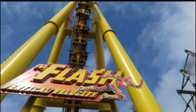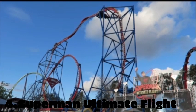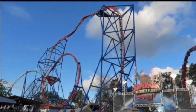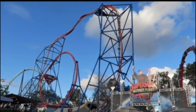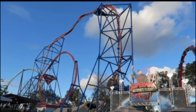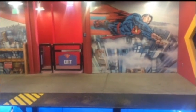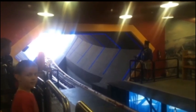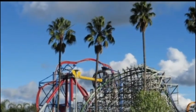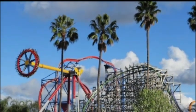And at number 4, we have Superman Ultimate Flight. Superman Ultimate Flight is cool. It's a Premier Rides Skyrocket 2. And Premier Rides, they don't give the best coasters, but Skyrocket 2. This is Electric Eel also at Six Flags, not at SeaWorld. And Superman. Ooh, this ride's cool. The slow 0G roll really gets me. And I love this ride for all it has. The twists, the turns, the launch. It's super cool. And this definitely deserves its part in the park.